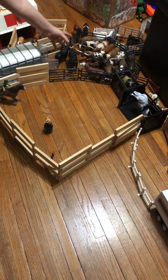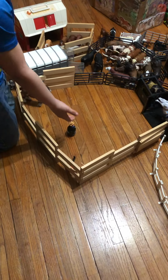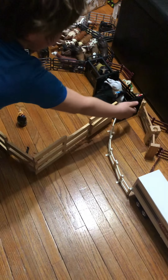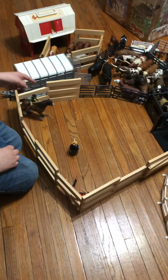And here's the bull area, like bucking horses, and I got my clown. There's two more back there. There's the guy that opened up this gate. Then there's two bullfighters, a roper, and a horse.